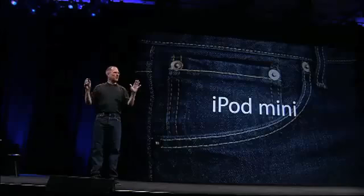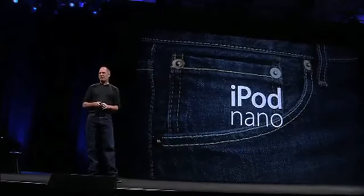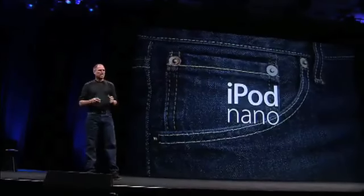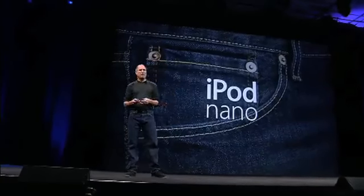Well, now we're going to replace the iPod Mini with a new player, an entirely new ground-up design that also has 1,000 songs in your pocket. And it's called the iPod Nano. The iPod Nano is the biggest revolution since the original iPod. A lot of people have worked so hard on this over the last many, many months. And it is my privilege to show it to you now. 1,000 songs in your pocket, the iPod Nano. So, let's get a camera.